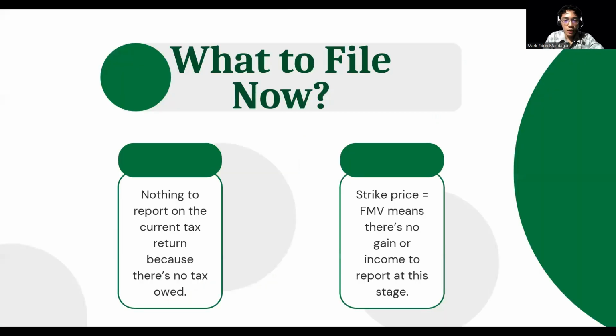Now, since the strike price is equal to the fair market value, there's no delta or difference between the two. That means you don't need to report anything on your upcoming tax return and no taxes are owed right now.